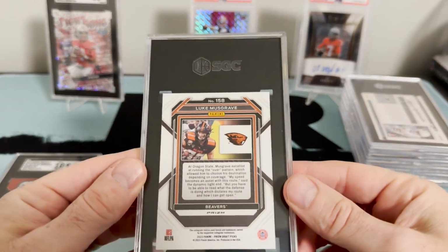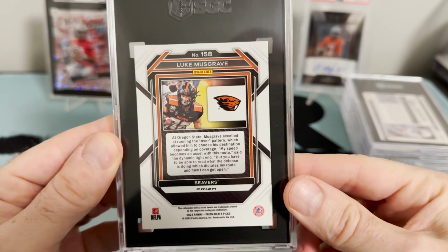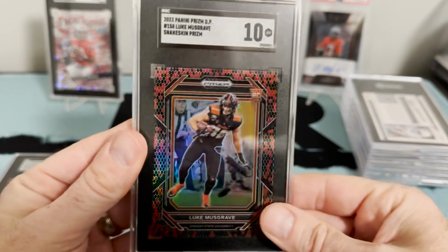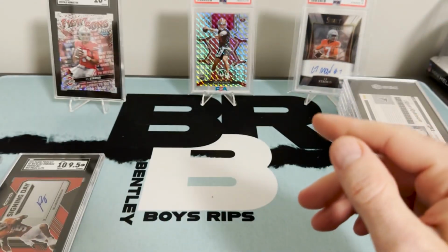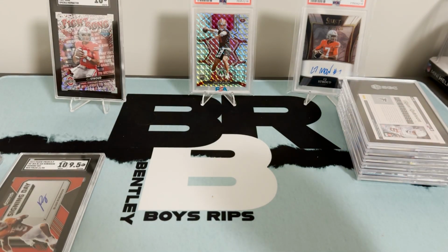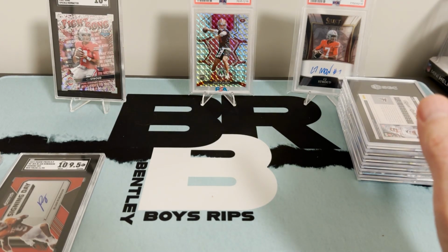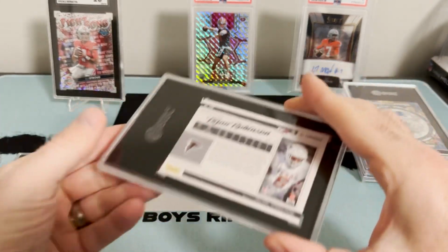This is another snakeskin, Luke Musgrave. Isn't he on the Packers? Yeah, yep. So another one I thought looked really nice. 10 as well, man. See, so it does show, I'm telling you, if you use those tools, you look at the centering and really look at the surface with a little bit of magnification. Nothing crazy. You don't need crazy jeweler's loops. You don't need to go totally nuts, but you're going to see print lines. You can see dimpling. If you see those things, it's up to you, but I wouldn't send it.